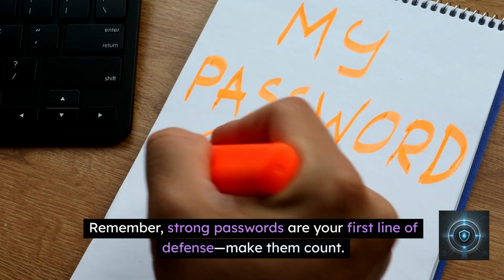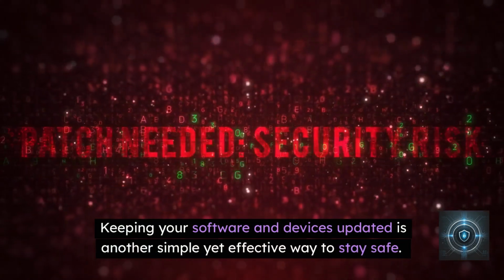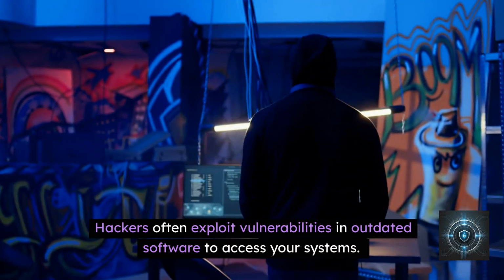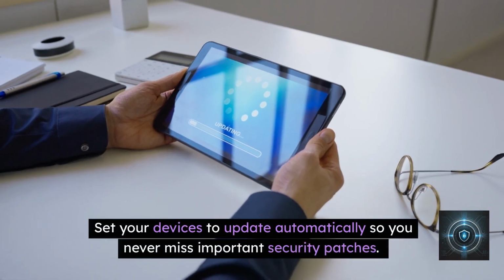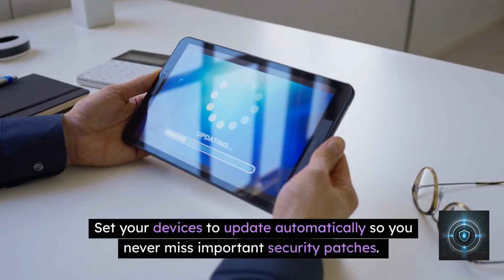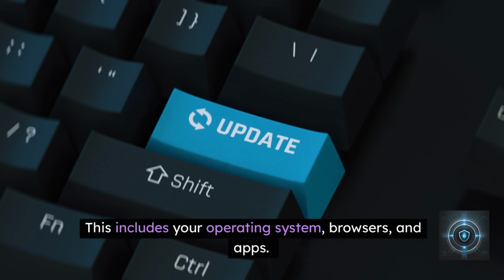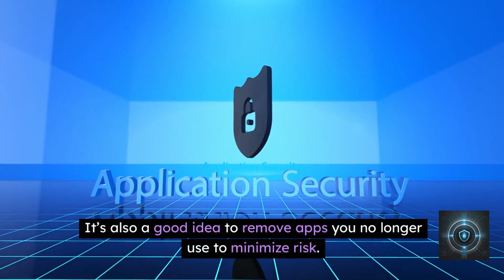Make them count. Keeping your software and devices updated is another simple yet effective way to stay safe. Hackers often exploit vulnerabilities in outdated software to access your systems. Set your devices to update automatically so you never miss important security patches. This includes your operating system, browsers, and apps. It's also a good idea to remove apps you no longer use to minimize risk.